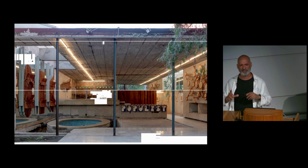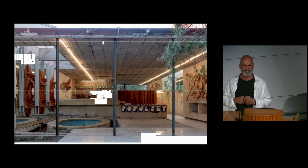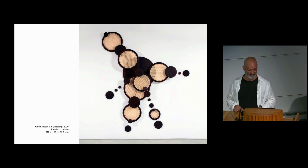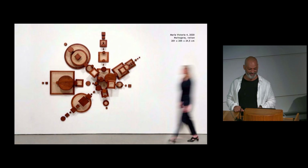She was very involved in this very small team of people trying to decide what is the aesthetic of the revolution, how people should live, how people should sit, what is the size of the houses that people should have. And so this is the event we did in Mexico. And here we see more, this is a corrupted image. And this is the last Maria Victoria.